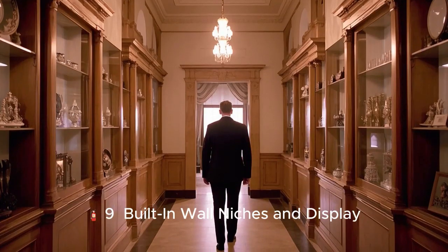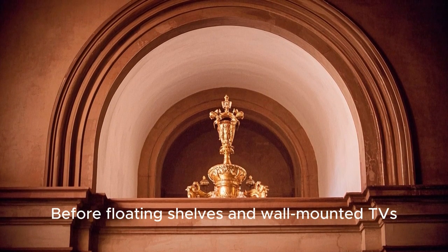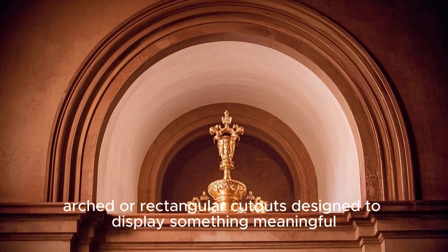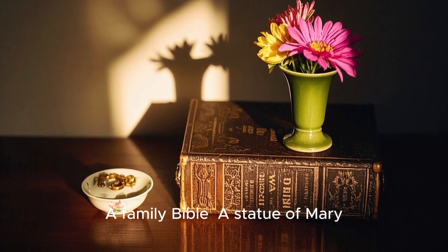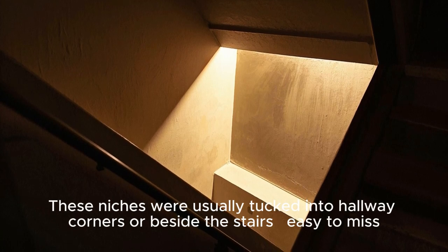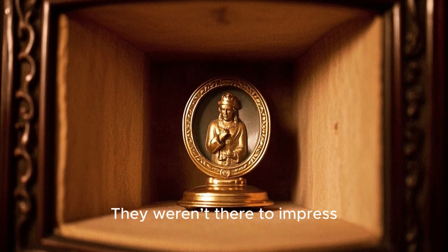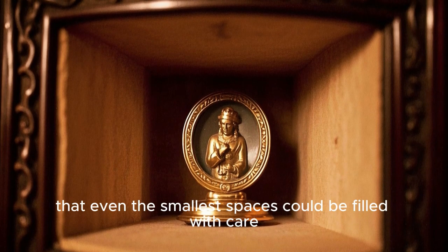9. Built-in wall niches and display alcoves, before floating shelves and wall-mounted TVs. Older homes often featured recessed wall niches, small, arched or rectangular cutouts designed to display something meaningful. A vase of fresh flowers, a family Bible, a statue of Mary. Sometimes just a tiny lamp glowing warmly at night. These niches were usually tucked into hallway corners or beside the stairs. Easy to miss, but once you noticed them, they were unforgettable. They weren't there to impress, they were there to hold something sacred. A reminder that even the smallest spaces could be filled with care.